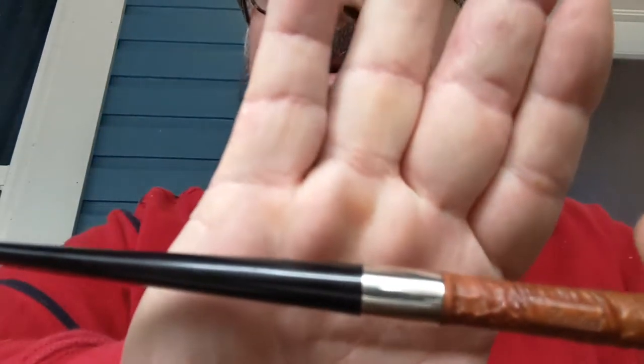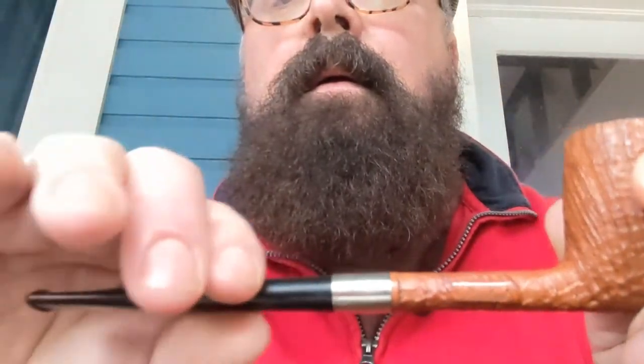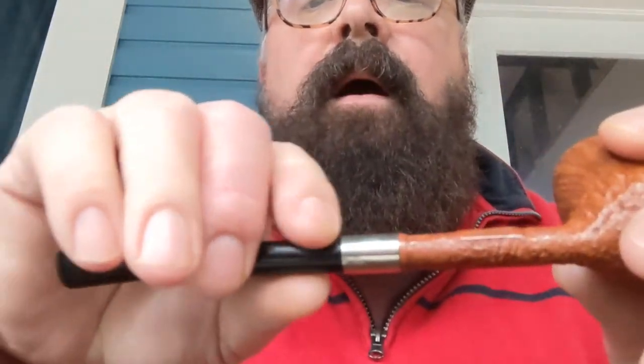So for any naysayers, look at how tight that is right there. Extremely so. Perfect fit and finish. People all the time say, "Ken, what are the pros and cons?" I can't give you a con. The only con that I can think of for some people, and that's only in their minds, is that this is not a handmade artisan pipe. No, it's not.